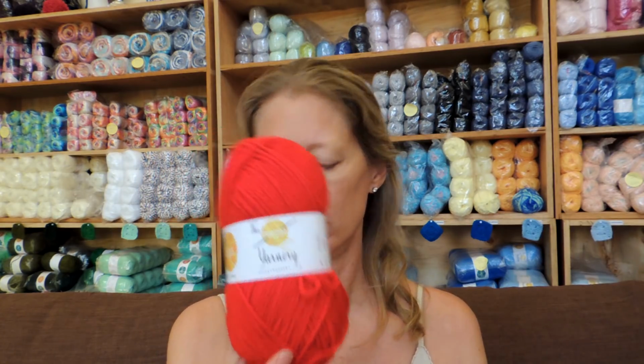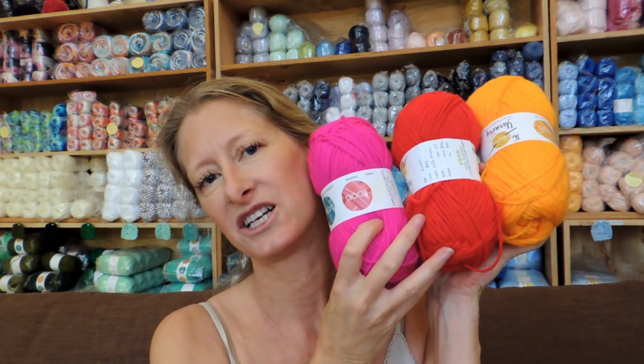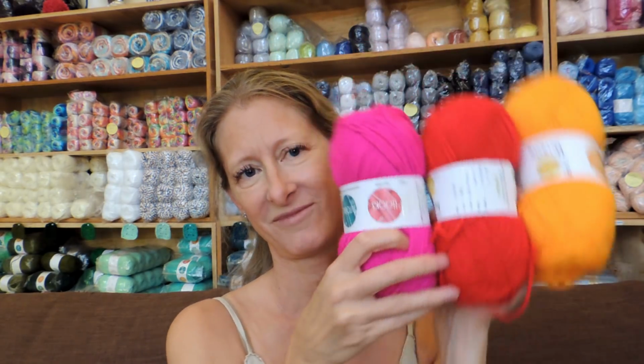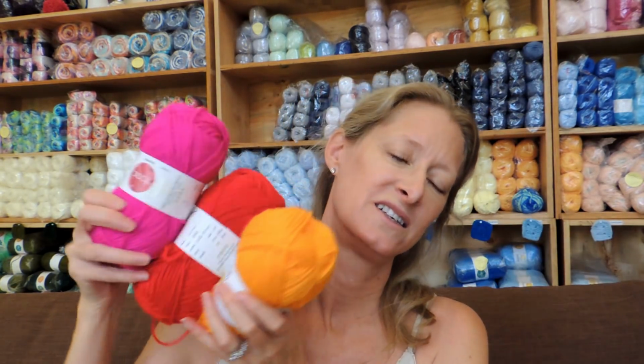Also, the same in red. I don't think we even named it. Yeah, we just called it red. This one, same. It's a chunky, size 4 weight. Oh, and also bougainvillea. Love this color so much. So you get all these 3 in Kenyan acrylic. Love that. You also get chenille in white and fuchsia. So these are super great. So 2 chenilles and 3 acrylics to make your sunburst pillow.